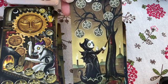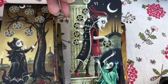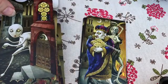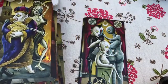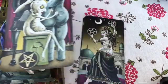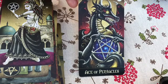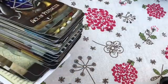7 of Pentacles. The tree is bleeding. Interesting. Interesting. I love this. Oh, I love dragons. Excellent. So that is the Deviant Moon by Patrick Valenza.